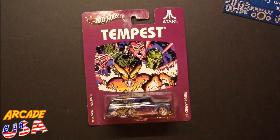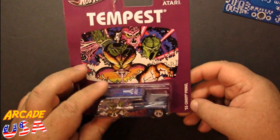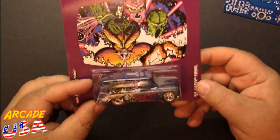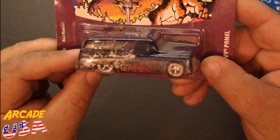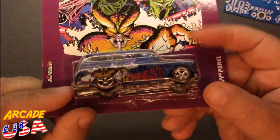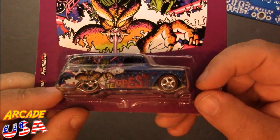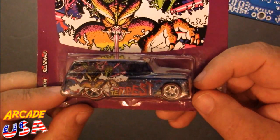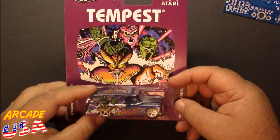And of course, my favorite arcade game, Tempest. Whoa. And this one is the 35 Chevy panel. And look at that paint job. I think this is my favorite Hot Wheel of the set, just because of that paint job. Try to keep the glare off. I'm sorry about the glare. I'm really trying. That is cool. Really awesome.